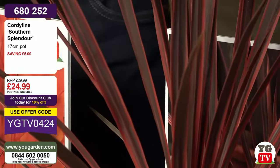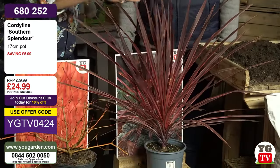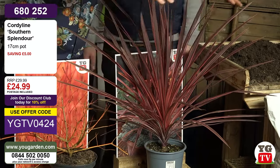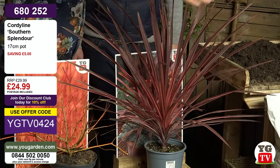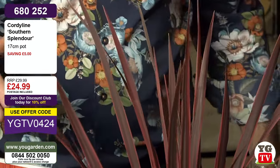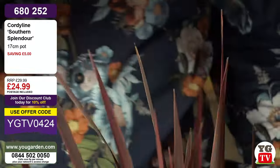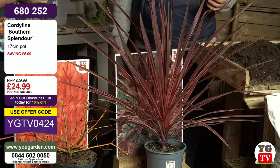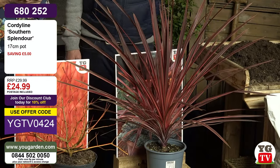But the great thing about these, sometimes you can see similar plants to these, like yuccas, for example, and people are always terrified about the ends being really sharp and really spiky. These are not. These are soft on the end. These points on the end aren't sharp. No. So, they're not going to poke you in the eye. They're not going to damage your skin. They're just friendly plants.